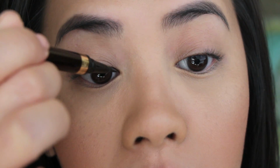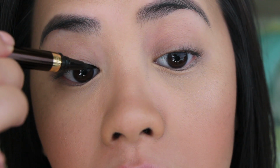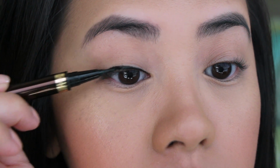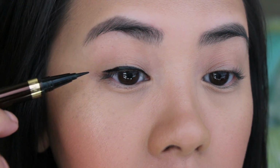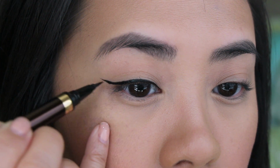And I'm going to start from the inside. I'm just going to lay the brush onto my lid sideways. So I'm not using the tip, I'm using the body of the brush. Just like that. And then I just keep going. I'm not worried about getting really close, I'm just worried about the shape. Okay, and then at the ends, I actually get a little thicker. And then I just flick it outwards like that.